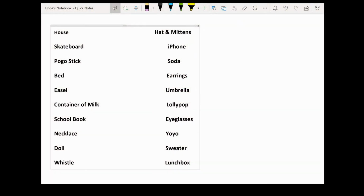Let's spell a secret message together by deciding which item on this list is a need and which one is a want. So what we're going to do is circle the first letter of the word that is a want. Then we can reveal our secret message. A house. A house is considered a need because we need shelter. A skateboard. We might think that we need a skateboard, but really a skateboard is a want.